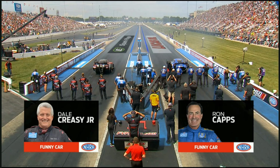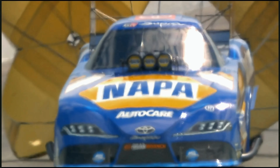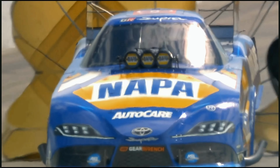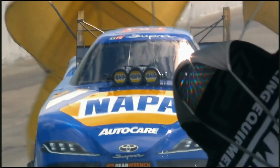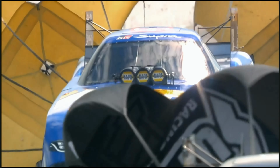Peanut left, champion right. That's going to be better. 395 for Ron Capps, 324 miles an hour. And Guido and John and the rest of them are like, okay, now we know where we need to be. That's going to put him in the number 10 spot, a 417 at 240 miles an hour for Dale Creasy, and that is an improvement for that team as well.